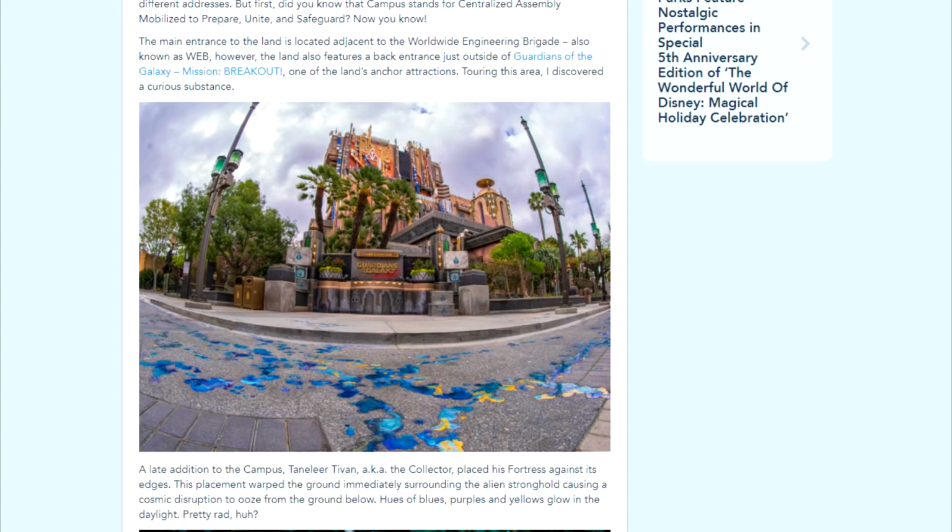It warped the ground underneath, surrounding the entire building, causing what they're calling a cosmic disruption to ooze from the ground below. So it's coming up from the ground as opposed to being a spill or any kind of wounded animal or something like that.